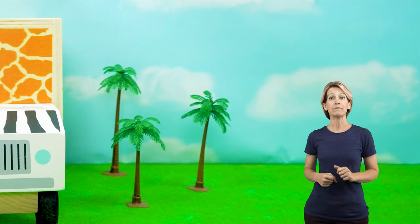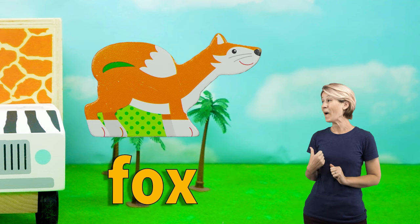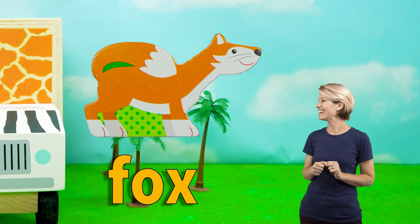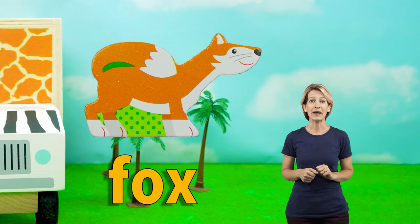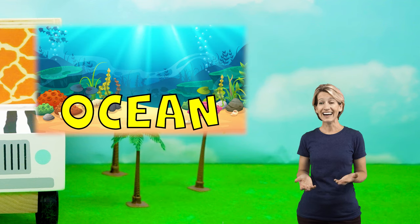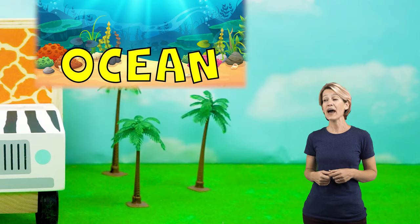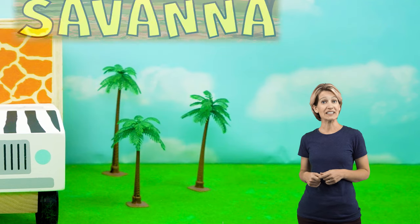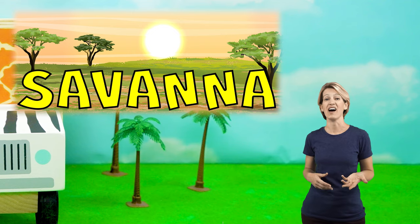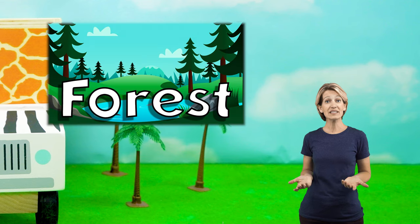This is fun. Okay, so next animal is the fox. Oh, how cute is that fox? It almost looks like a little dog or something, doesn't it? Oh, so cute. Okay, so where do foxes live? Do foxes live in the ocean? No. Just like a pig, a fox can't breathe underwater. What about the African savanna? No, not there either, huh? Because it gets really, really hot. Do you think foxes live in the forest?